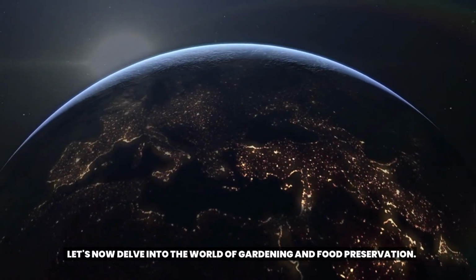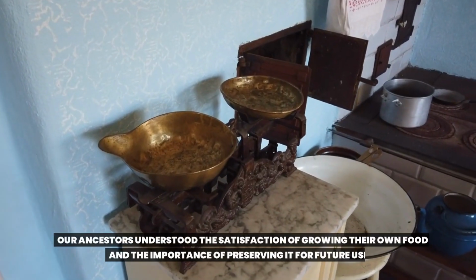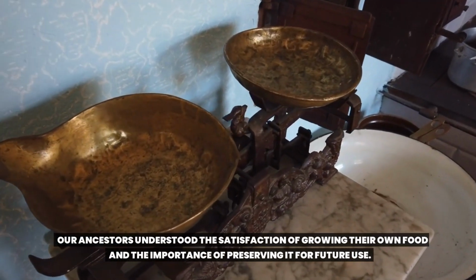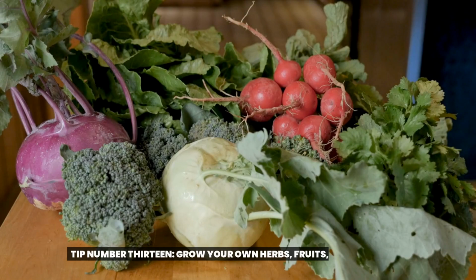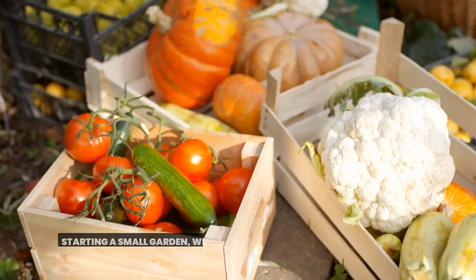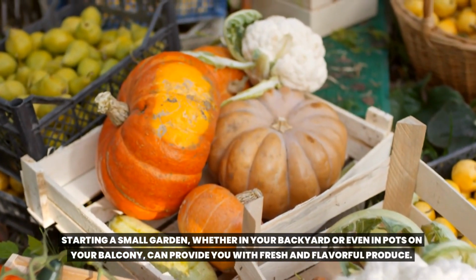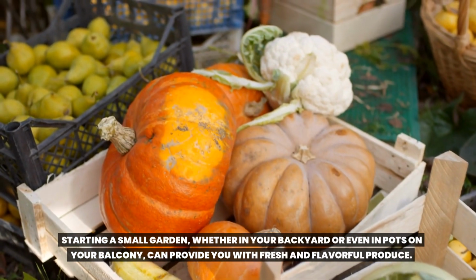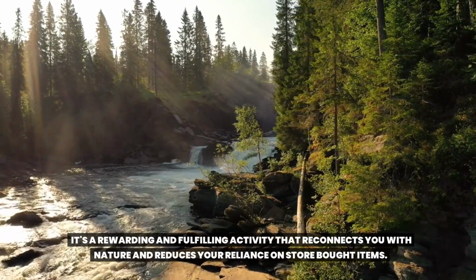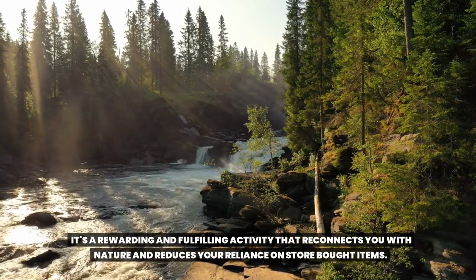Let's now delve into the world of gardening and food preservation. Our ancestors understood the satisfaction of growing their own food and the importance of preserving it for future use. Tip number 13, grow your own herbs, fruits, and vegetables. Starting a small garden, whether in your backyard or even in pots on your balcony, can provide you with fresh and flavorful produce. It's a rewarding and fulfilling activity that reconnects you with nature and reduces your reliance on store-bought items.